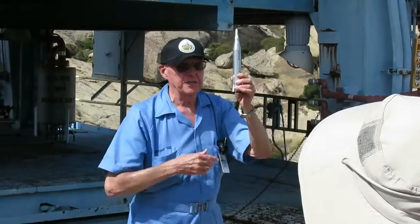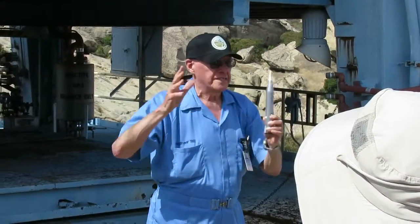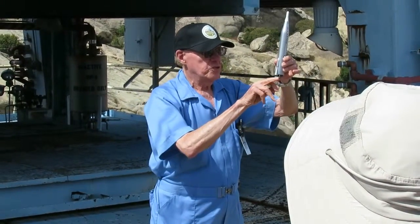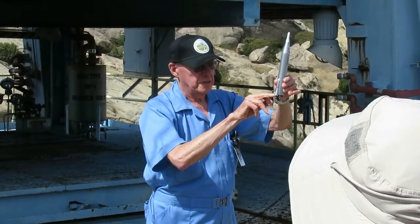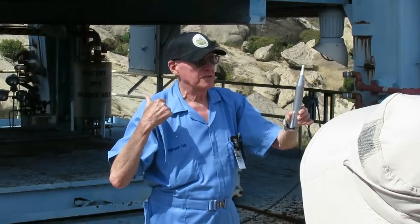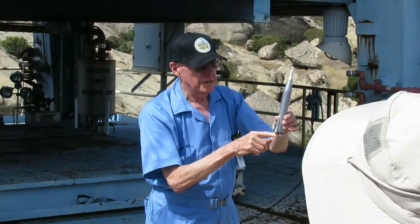This is the Atlas missile. It was 75 feet tall and 10 feet in diameter. It shows the two boosters and the sustainer engine, which we fired here. But when I was here, we didn't fire the cluster. The stand isn't big enough. We'd either fire the boosters or the sustainer.